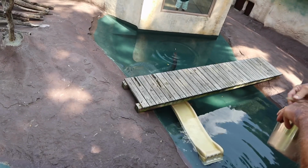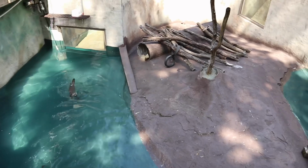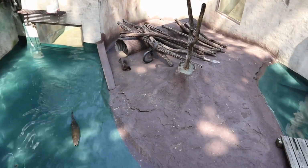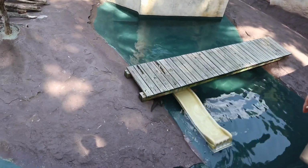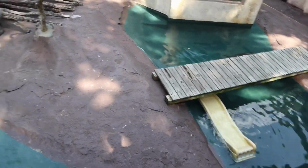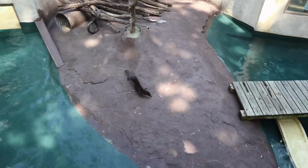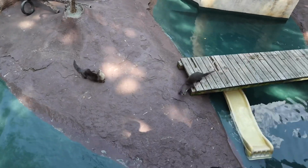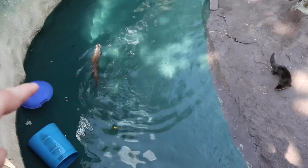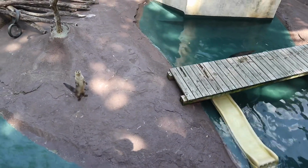That is Odie. That is Cujo. Come on, Uncle Harry. Oh, there's another otter right there. He would stand behind. How'd he get the name Cujo? I know the name when I got here. Which one's Cujo? Right here? Mm-hmm. That's Cujo. That's Odie. That's Uncle Harry.